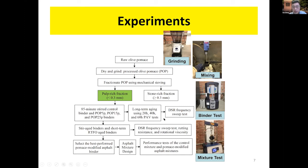tests, and then we ran the dynamic shear rheometer test to run the frequency sweep. From the frequency sweep test, we determine the Glover-Rowe parameter, which is the indicator for oxidation-induced cracking. And we also ran the short-term aging for these binders, tested the frequency sweep, and evaluated the rutting resistance and the rotational viscosity to determine the production temperature of the pomace modified asphalt binder.